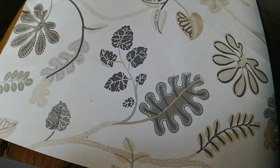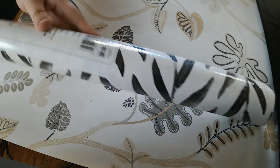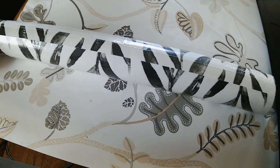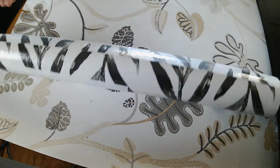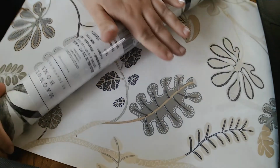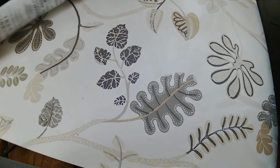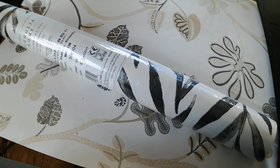I found this really cool wallpaper. It made me think of a zebra when I first picked it up, but it's not. It's a beautiful black and white botanical scheme. I have like 3 or 4 rolls of this. This will probably go in my eBay shop, because they asked, do you want this? This has just been sitting in the back. And I said, yes, I will take it if you don't want it, because it's free.